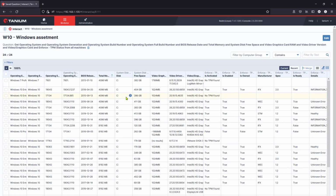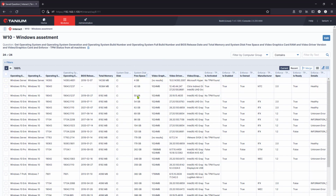Don't really think we'll find every free disk space, as we had mentioned. But notice, I have some machines right off the bat that are not going to be able to go to Windows 11. I don't have enough free space, so I want to know this information.